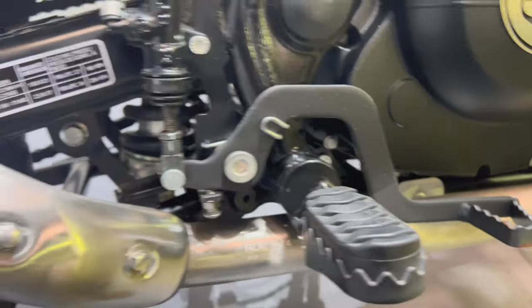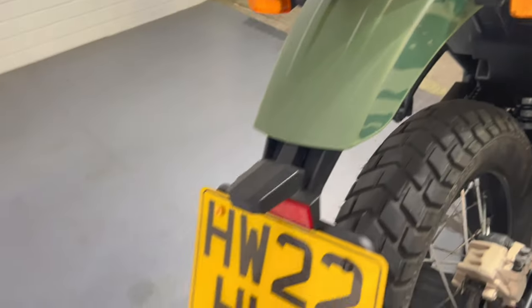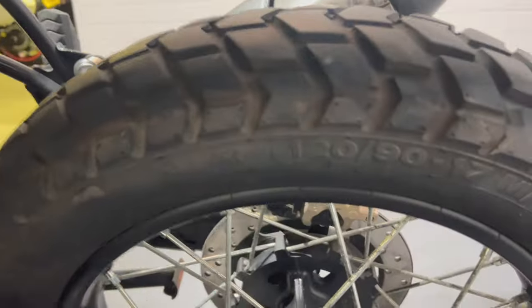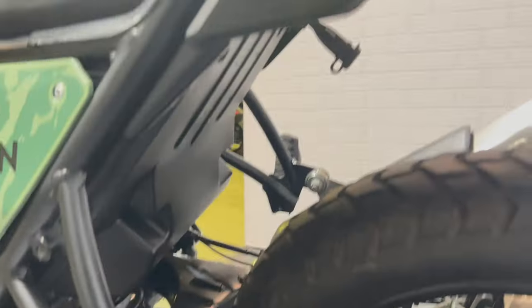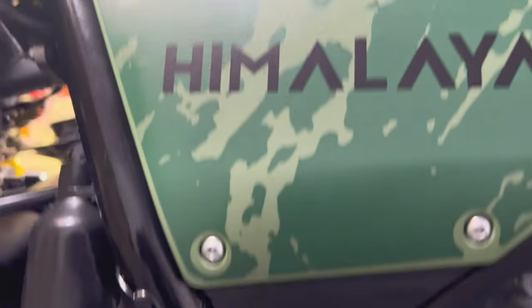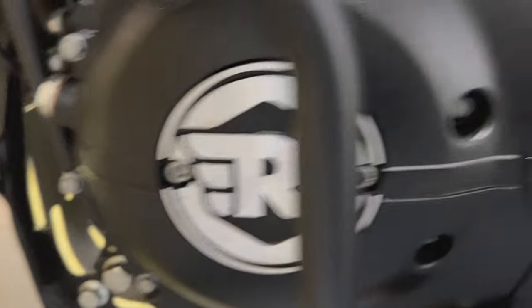I've also got the center stand. The swing arm's good, along with the rear wheel. All the nice original rear end, a bit of a rack. Rear wheel this side's all good, along with the chain sprocket. All the panels to the left's good, along with the engine bay on this side.